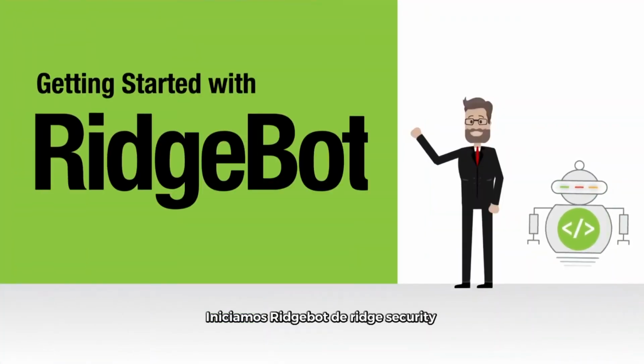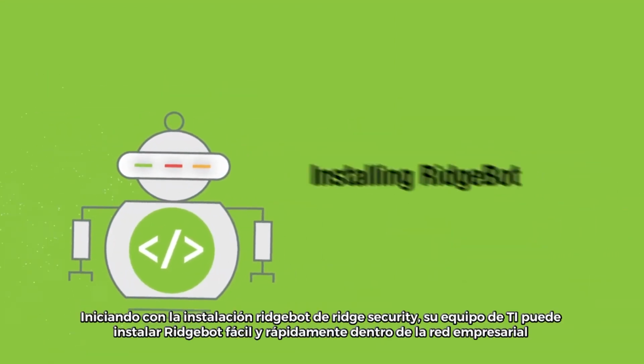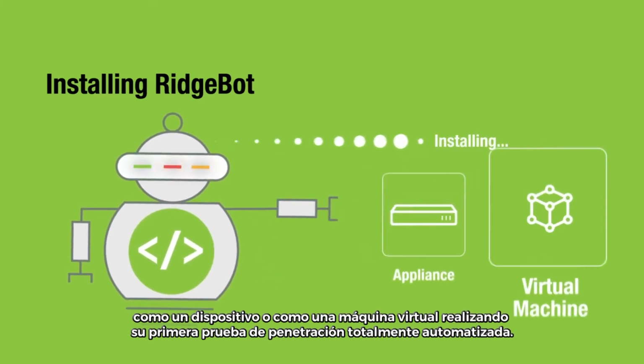Getting started with Ridgebot from Ridge Security. Installing Ridgebot. Your IT team can easily and quickly install Ridgebot within the enterprise network, as either an appliance or as a virtual machine.